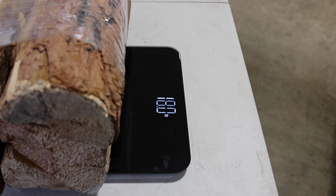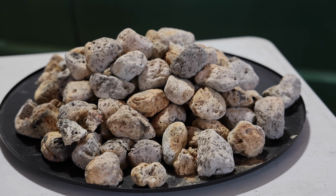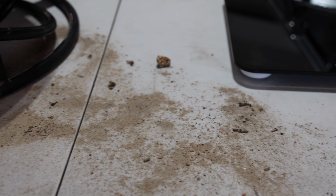So that's pretty interesting. I also think it's important to mention that most of the lava rocks used in these fire pits create a bit of dust and debris. So having some kind of container to store them in is highly recommended.